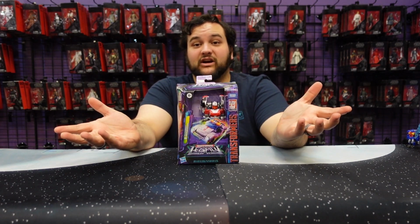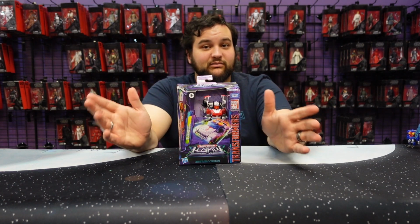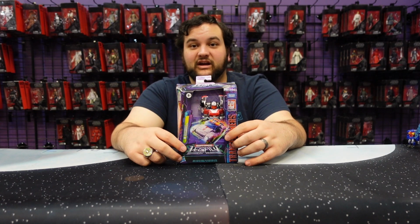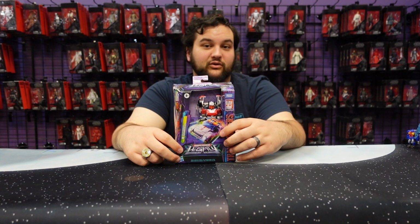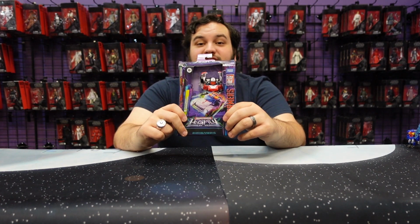There's actually a lot of characters from Super God Master Force that we still gotta get. But slowly but surely Hasbro is checking off those characters, as well as many of the other Generation 1 characters that were missing from the United States continuity. Slowly but surely. Anyway, that's pretty much it for the packaging.